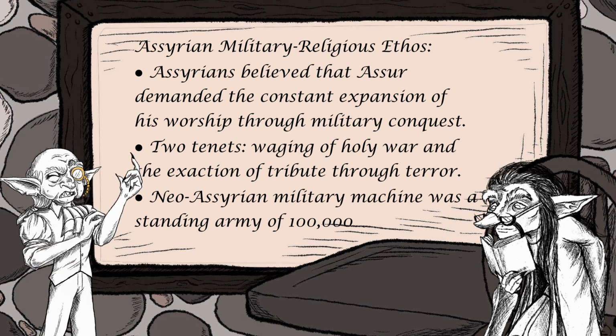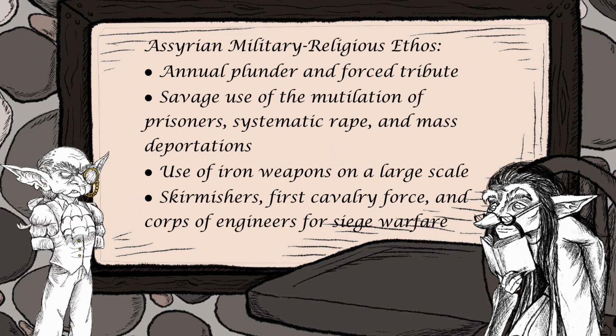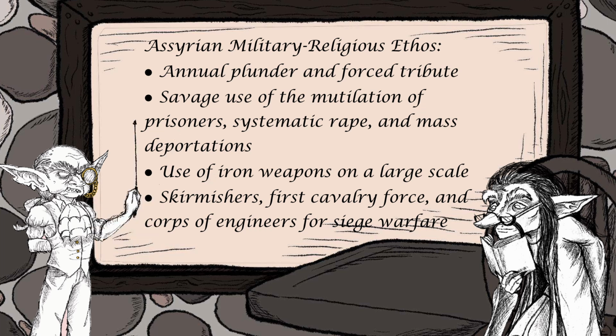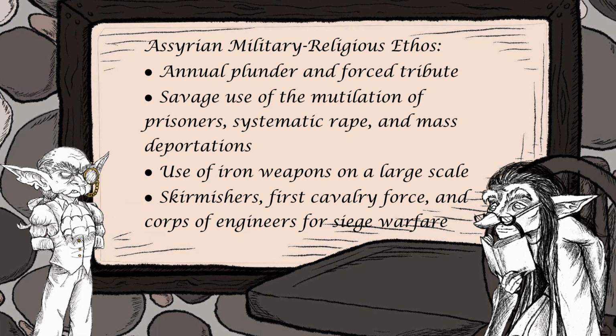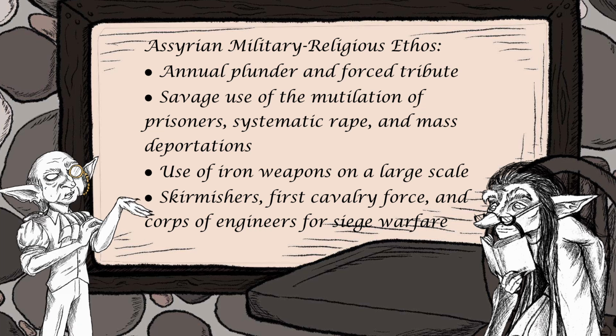The Neo Assyrian military machine was a standing army of some 100,000, running primarily off annual plunder, and they would be guilty of savage use of the mutilation of prisoners, systemic rape, as well as mass deportation. They would use iron weapons on a large scale. They would also utilize skirmishers, the first cavalry force, and a corps of engineers for siege warfare.